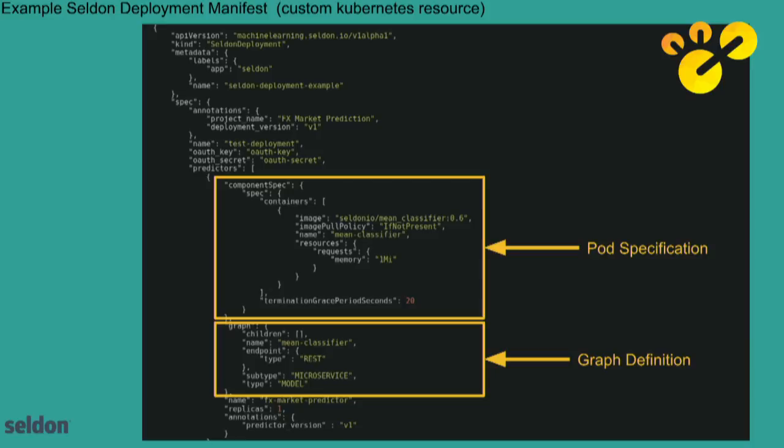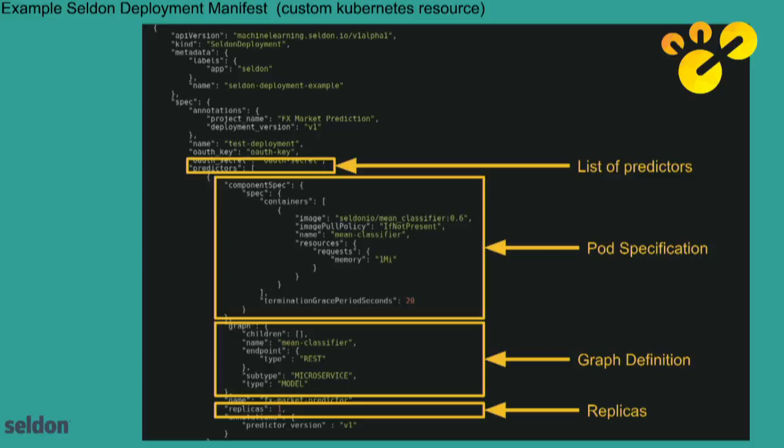Does it require a volume, like an NFS volume that it needs to attach to? How much memory and CPU? That's pretty much standard Kubernetes that we just put in there, and therefore that can all be sorted out at runtime. Obviously, then you define the number of replicas, how many copies of this deployment graph you want to put out there. And finally, we'll allow you to do multiple prediction graphs. I'll show you where this is useful in a second. So not just one graph, but several in parallel that you want to have running.